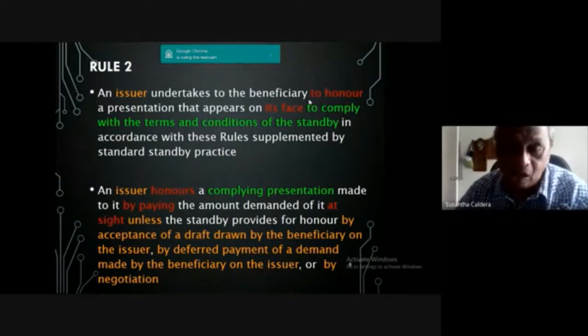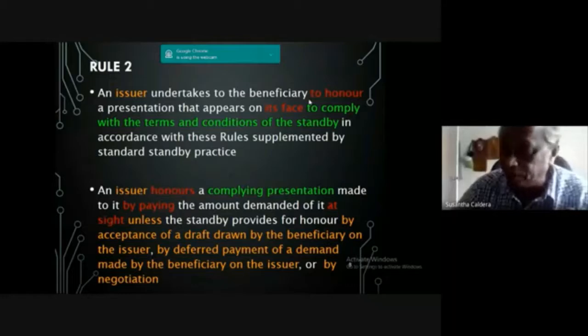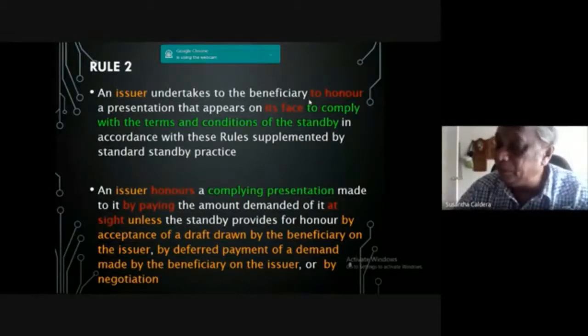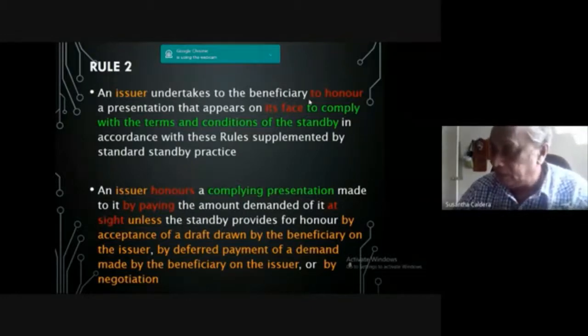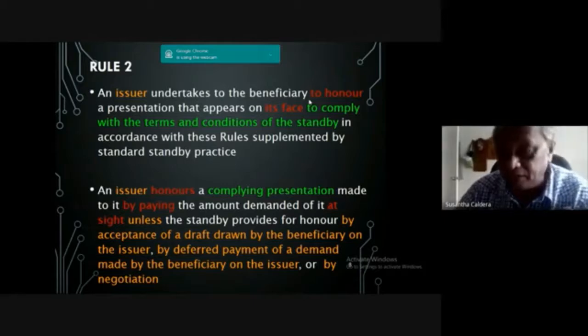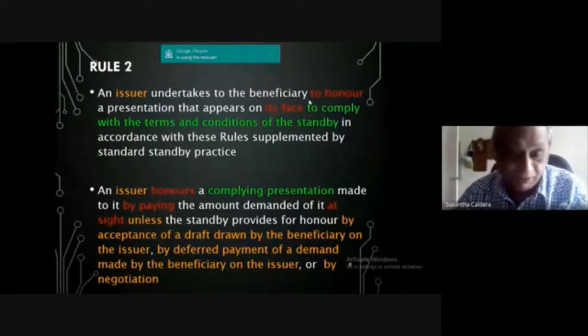If there's a claim, we have to see if it is within the expiry date and so on to pay, whether it's deferred payment or sight. But the majority of these claims are not deferred payment. The majority are payable at sight. Immediately they will have to pay. Anyway, they have to pay, whether it's sight or deferred. Okay.